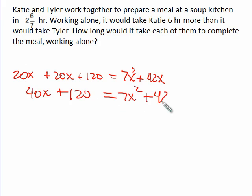Now we see that we have a polynomial. What I need to do at this point is put 0 on this side, so I'll subtract 40x from both sides. I start with my 7x squared, and this will leave me with just positive 2x, and then I'll subtract 120 from both sides, so I'll have my negative 120.